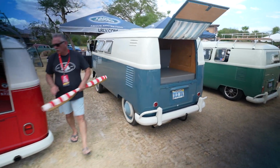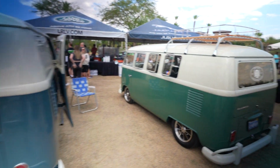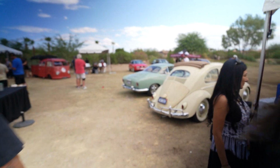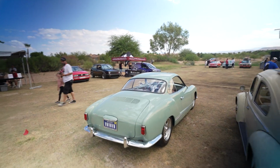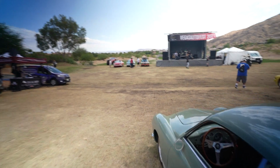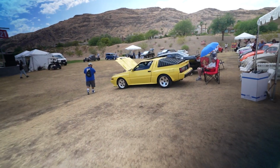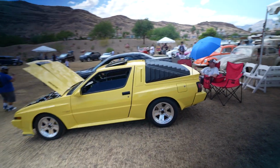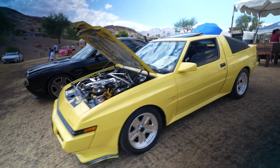I'm not a huge VW guy, but I can appreciate well kept and well restored versions of these vehicles. I made my way through the crowd. They did have a band playing off to the right here. They had some awards happening. Karmann Ghias again, more of those. And then I spotted this very interesting, very rare vehicle, the Mitsubishi Starion. And this is a turbo, and these are definitely going up in value if they're clean and well kept.